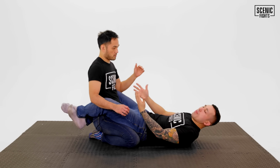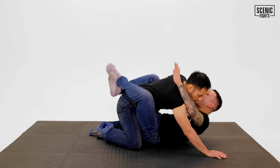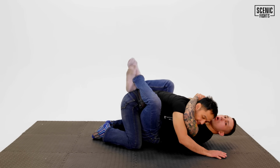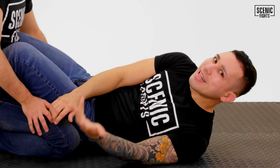Now, if Logan's trying to punch me, first I have my hands up, right? But by pulling, he has to base. Now I can start getting some upper body control. So that's objective one. Objective two, attacking.